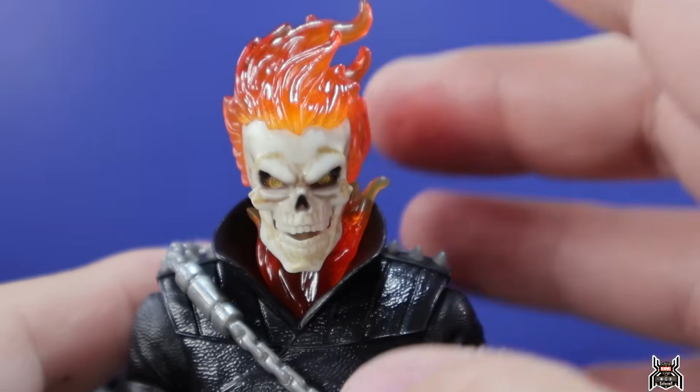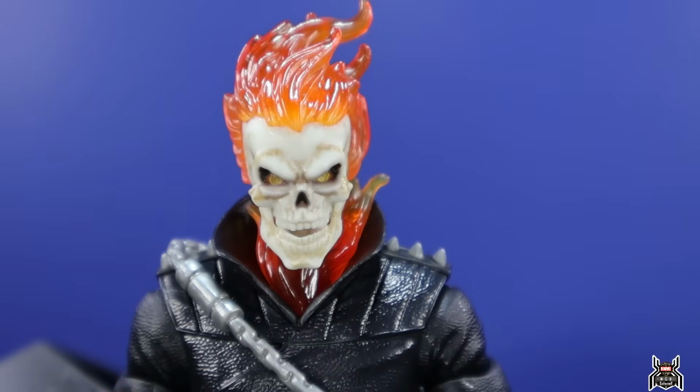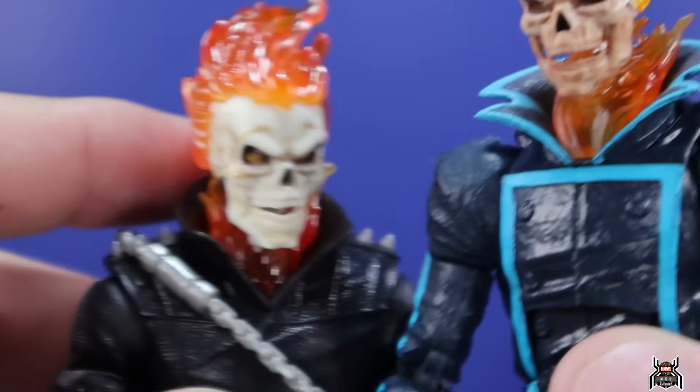Now, one thing that I thought was, of course, it's got to be a new head sculpt, right? I think it's actually the same head sculpt that we had for the Johnny Blaze Ghost Rider figures, which is a little disappointing. I would have thought, new Ghost Rider, a different version of Ghost Rider, that maybe we would get a brand new head sculpt. But it looks like we did not. And I need to confirm that with a good side-by-side comparison.